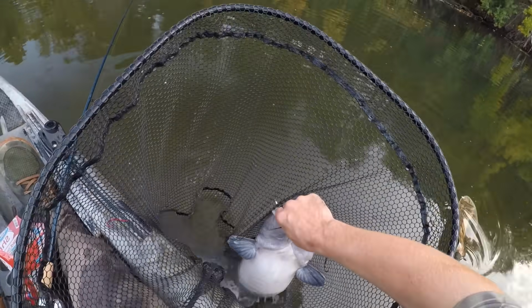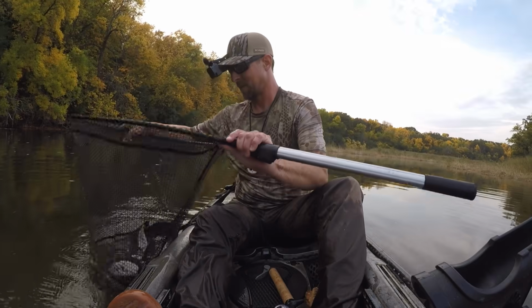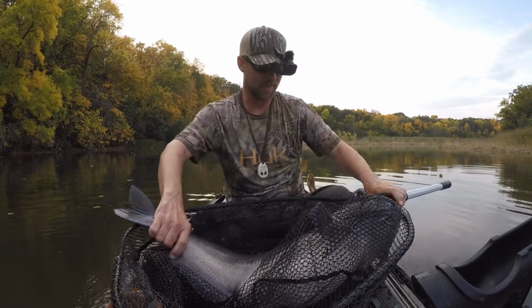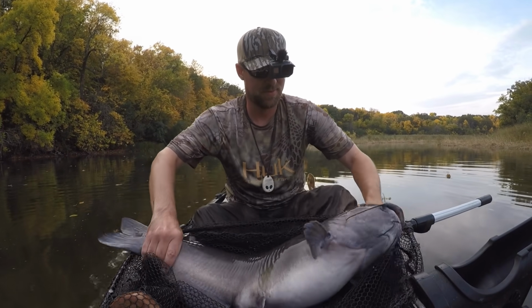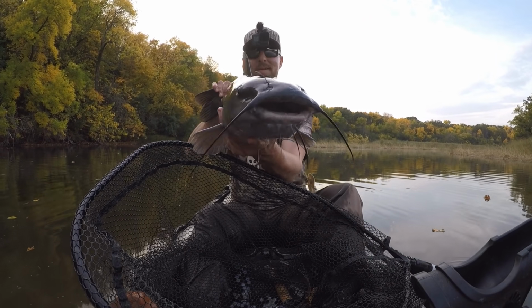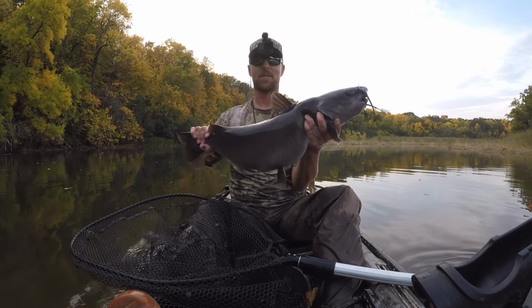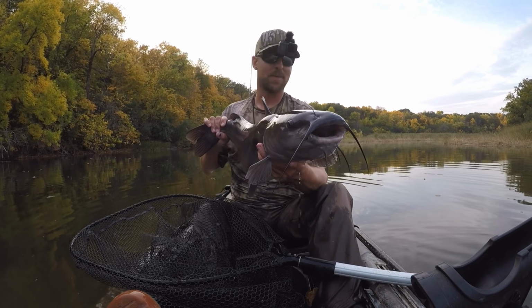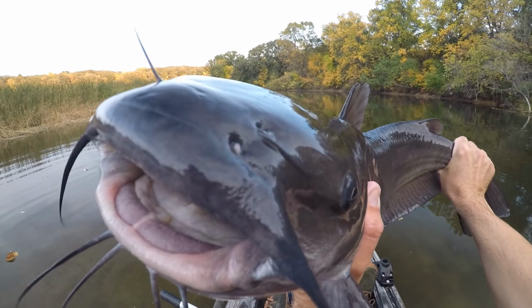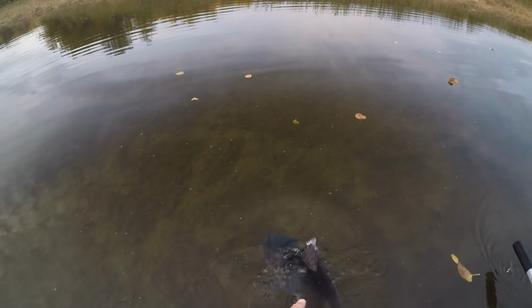All right, please don't roll with my hand in your mouth. I'm gonna have to just bring my net into the kayak here to give you guys a quick look at this fish. Wow, look at that monster of a channel cat, you guys. Yeah, I was just about to call it quits there. Saw a couple twitches on my rod tip, and the next thing I knew, I was doing battle with this beast. Awesome channel cat.